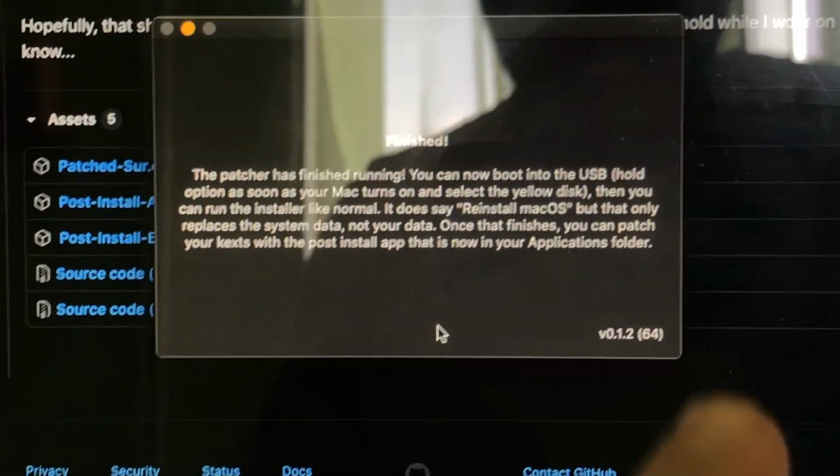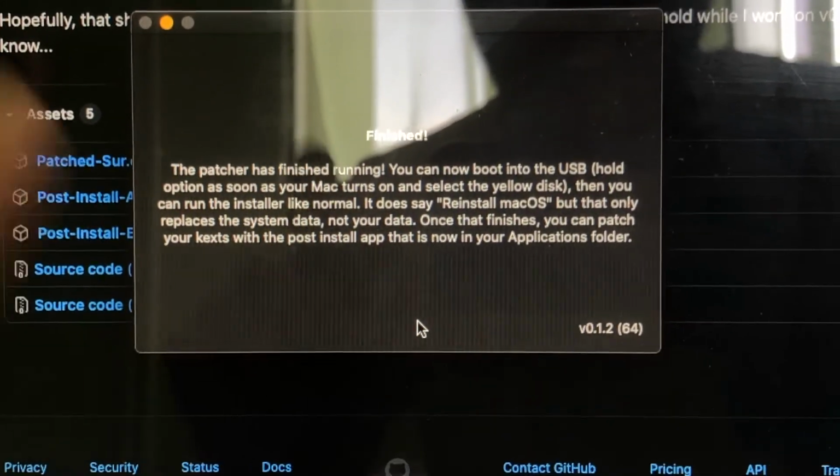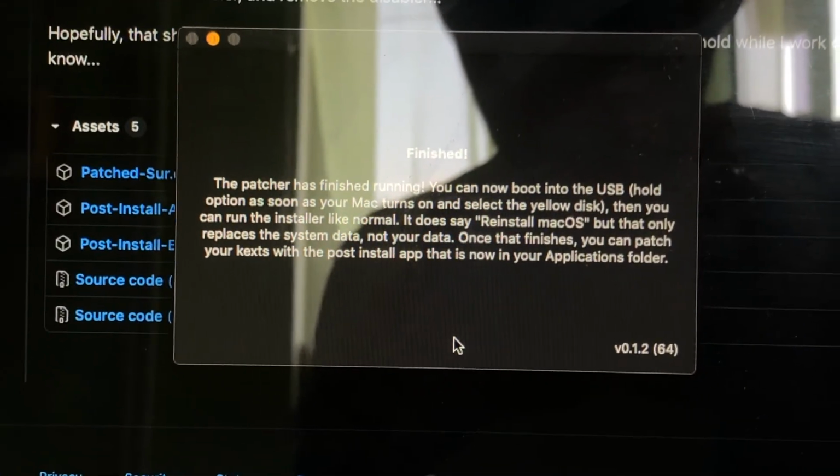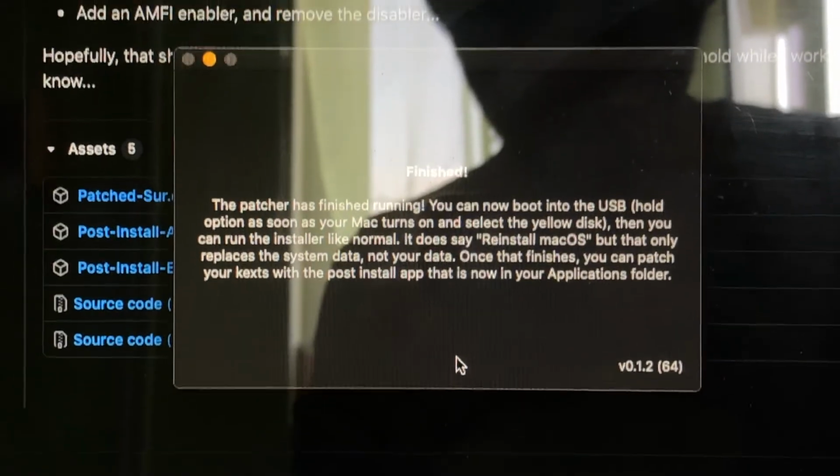You can see I'm using an older version. That's just because sometimes the USB installer doesn't want to work on the newer one. The patch has finished running. You can now boot the USB, hold option as soon as your Mac turns on. Right, we're going to do that now.